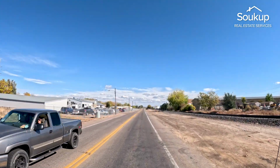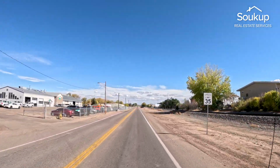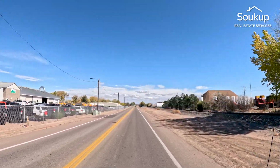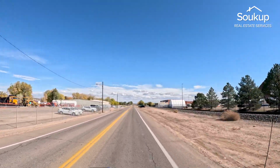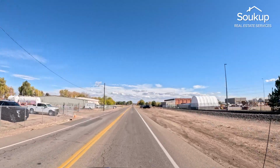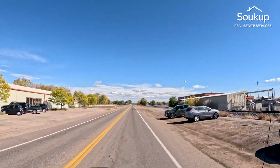So here's where I actually was going to cut off. But the one thing I don't want to do is mislead anybody. And yeah, we have got railroads along Vine Avenue, kind of more of an industrial area here. But there's a lot of development going on Vine as you get closer to 287.